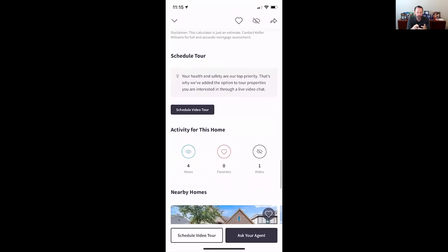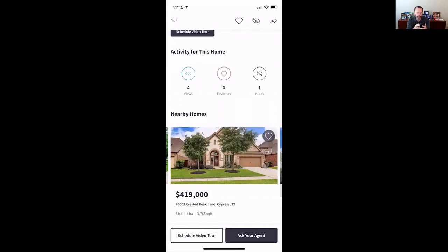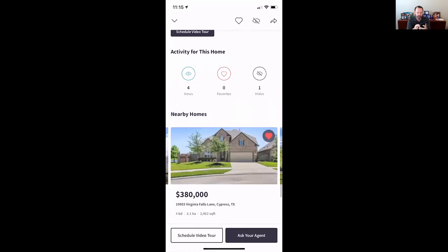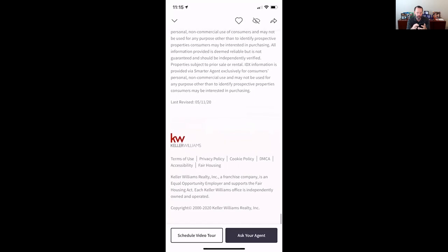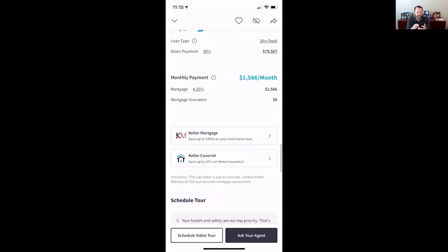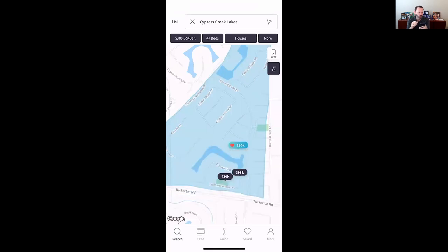Next, you can see activity for this home, nearby homes for sale. If you start to scroll through there, if I want to see anything else, and then I can get all the legal information and marketing information included as well. So any listing will include all of that information that we just went through. Okay, so a lot of information is available for the consumer to get informed about these properties and about these neighborhoods.